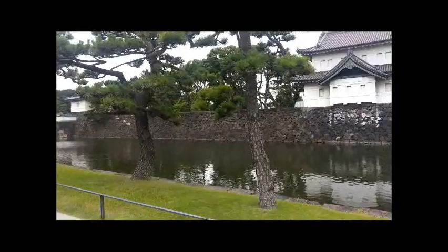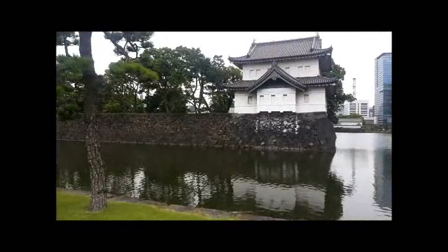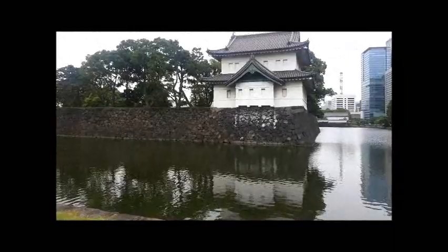Right, here we are at the Imperial Palace Plaza. This is the East Garden area. Over there's the West, and these are watchtowers that were built by the shoguns who were hired by the Imperial government to protect the city.